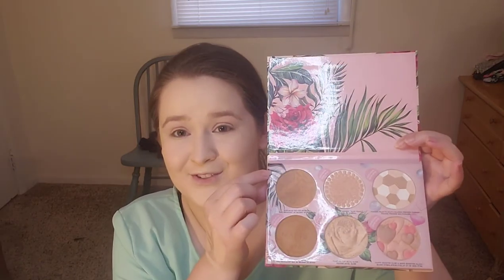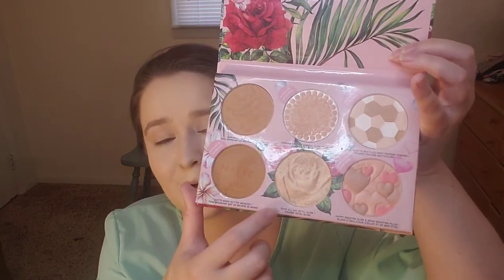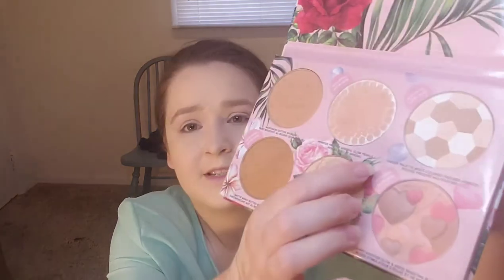This is the All-Star palette, which has the original Butter Bronzer in it, not the one that's too dark. It also has the matte Butter Bronzer. It has this pretty gold highlight, a pretty blush, a face powder, and these Glow Pearls highlighter. You can see the edges.